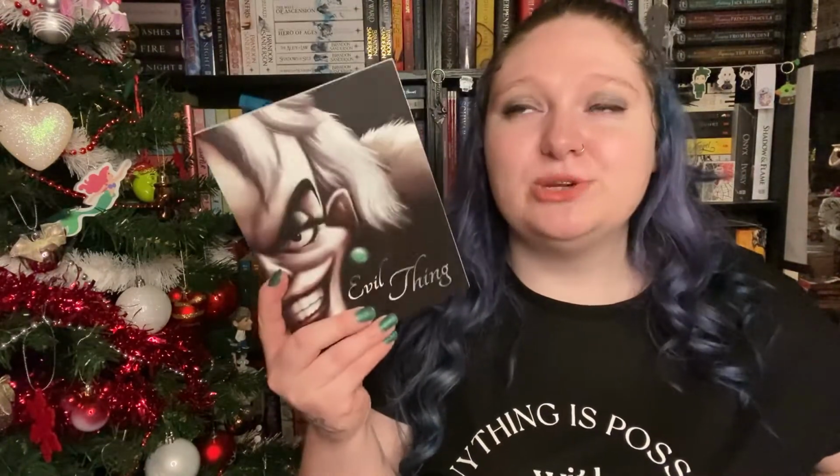Then we have Evil Thing by Serena Valentino. This is part of the Villains series, which I have only read the first like 3 of, but I do want to finish reading them. And I think I am now up to date on collecting all of them. I think this is the only one I didn't have because this is a fairly new one, but I do believe there is another one coming out this year at some point.